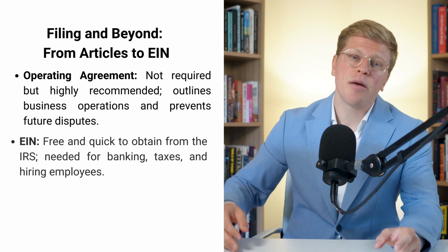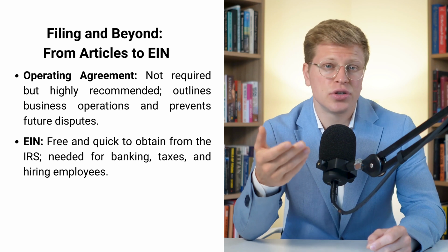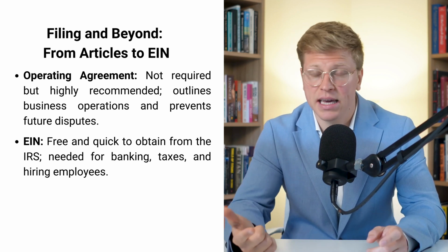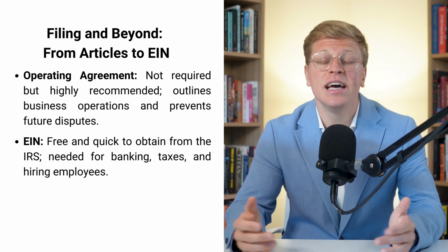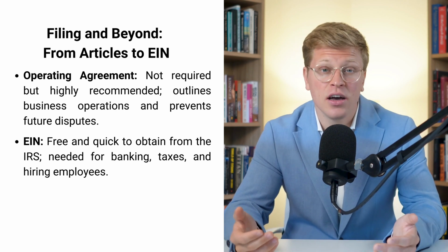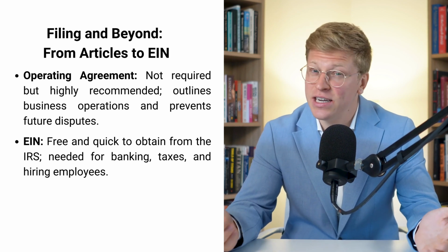Next up, let's talk about something called an EIN. It stands for Employer Identification Number, and it's basically like a social security number, but for your business. You'll need it to open a business bank account, file taxes, and hire employees. And here's the cool part. Getting an EIN is super easy and totally free. You can do it online through the IRS website in just about 10 minutes. Seriously, it's that quick. And did I mention that it's free?